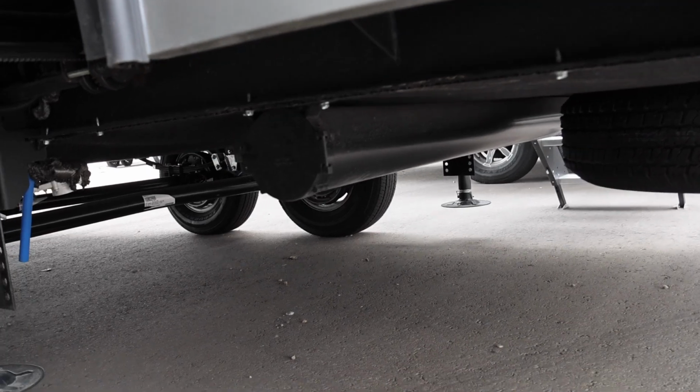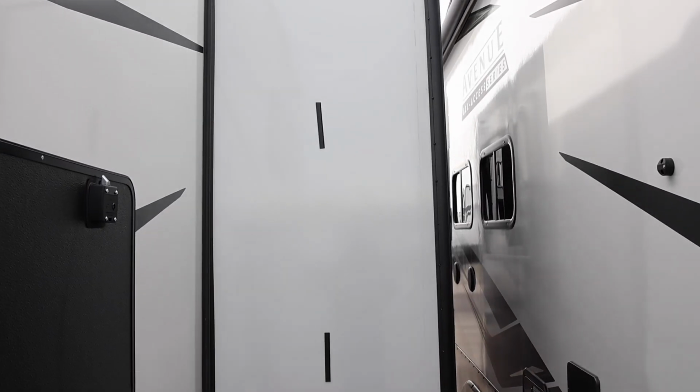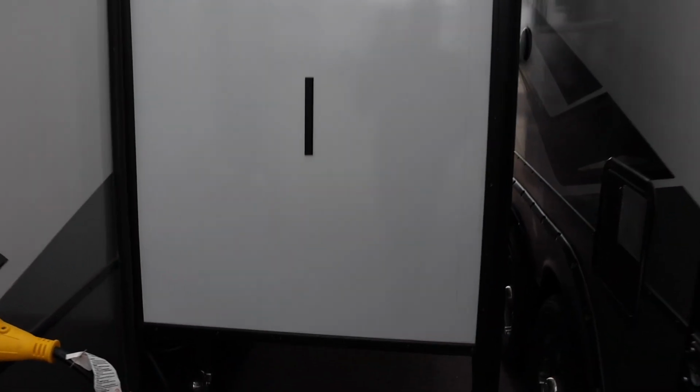You have your sewer hose storage and spare tire right there. Here's the other side of the slide. I've been noticing more RV manufacturers putting these on the slides, and these help push out your seals here.